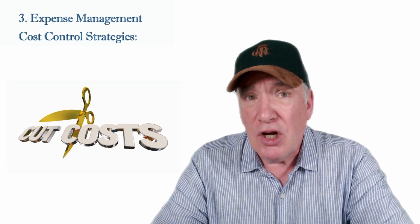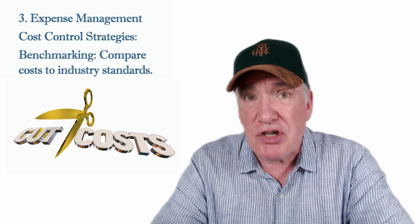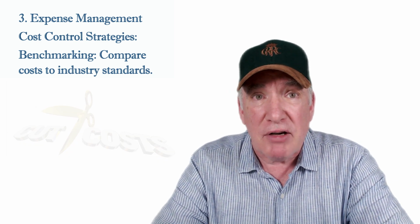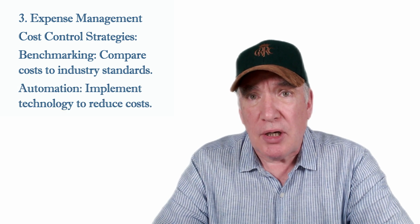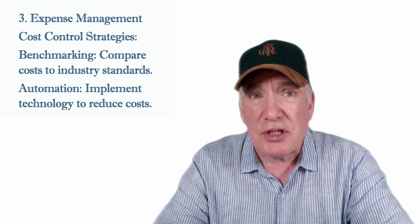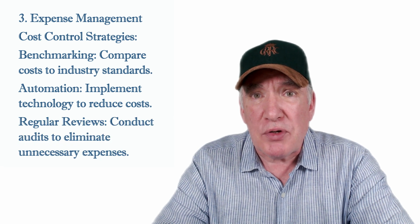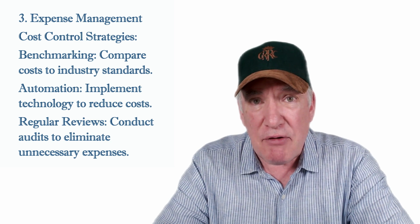To control costs, consider benchmarking your expenses against industry standards to identify areas where you might be overspending. Implementing automation and efficiency improvements can reduce labour and operational costs. Regular financial reviews are also essential for finding and eliminating unnecessary expenditures.